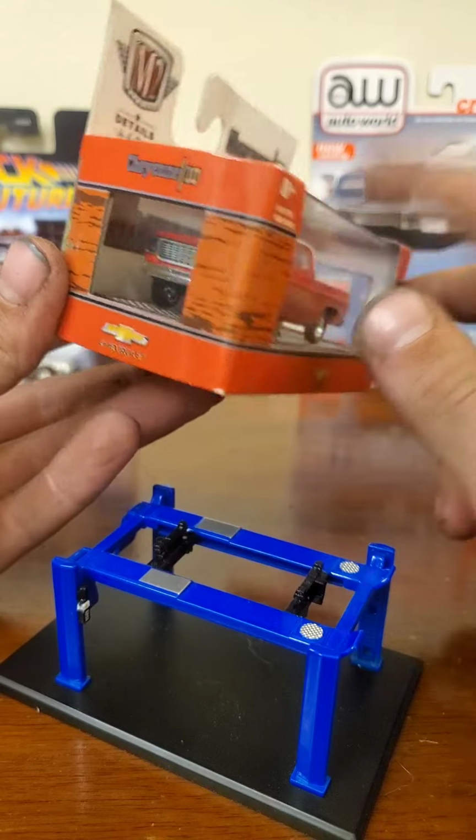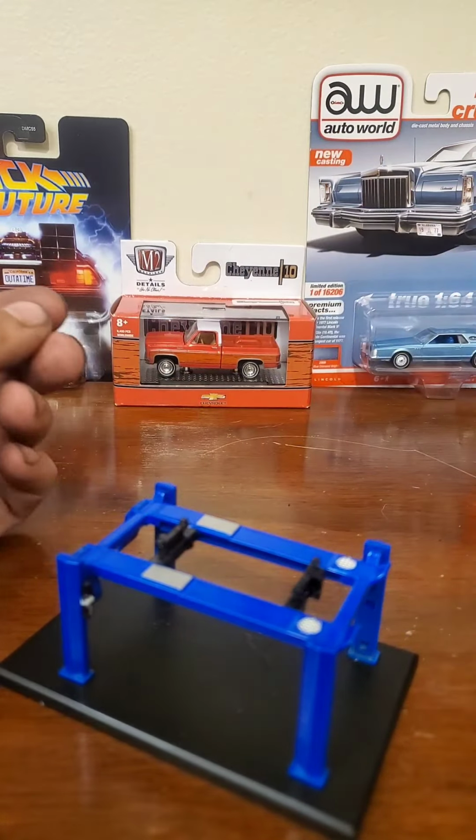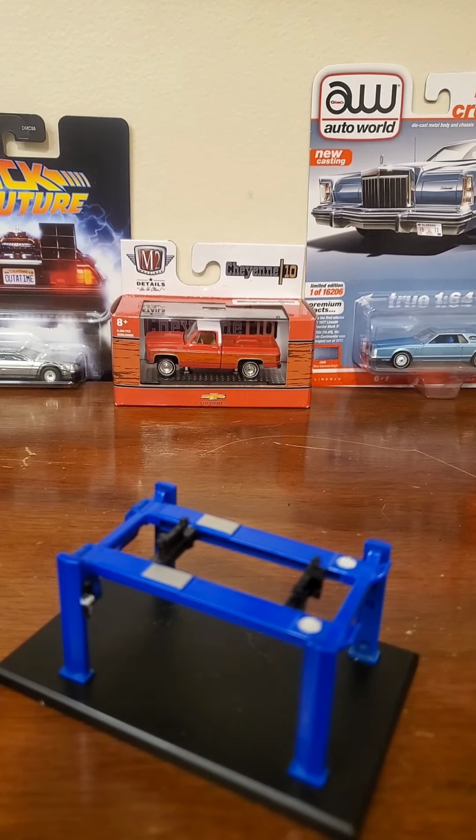Where did I find this? I found this at Hobby Lobby. So, yet another Chevy pickup truck that I will probably have to make room for in the case, or it might be the starter of our new case.